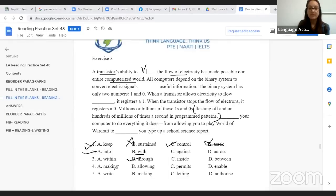So what is the answer? Making, allowing, permits, or enable. So what is the noun? Noun is plural. Millions or billions of ones and zeros. So we cannot put s with the verb. We need a verb without s. And ing is not possible because it is grammatically wrong. Millions or billions of ones and zeros making your computer. No, then you have to say are making your computer if you want to put ing, or are allowing your computer, but we don't have are, so we cannot put ing.